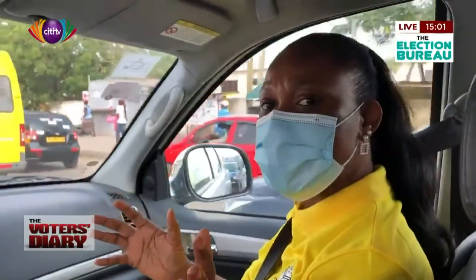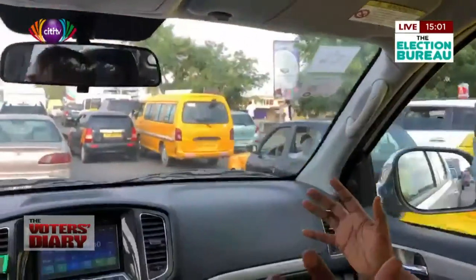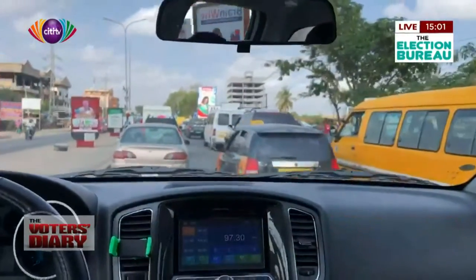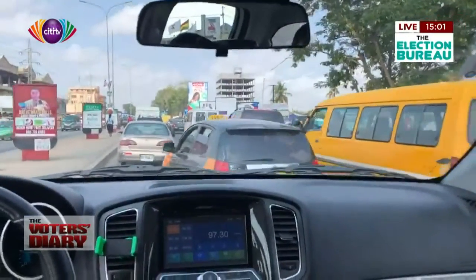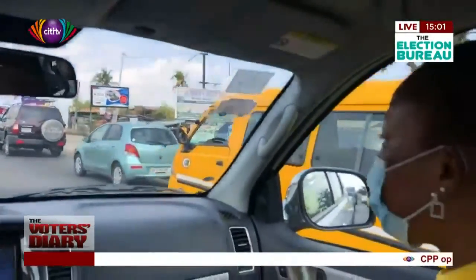Every day, the number of cars on our roads keeps increasing. Look around me, and this is a traffic grid. It shows how a lot of Ghanaians are buying cars, then looking for good roads to use these cars on. Welcome to another edition of the Voters Diary.